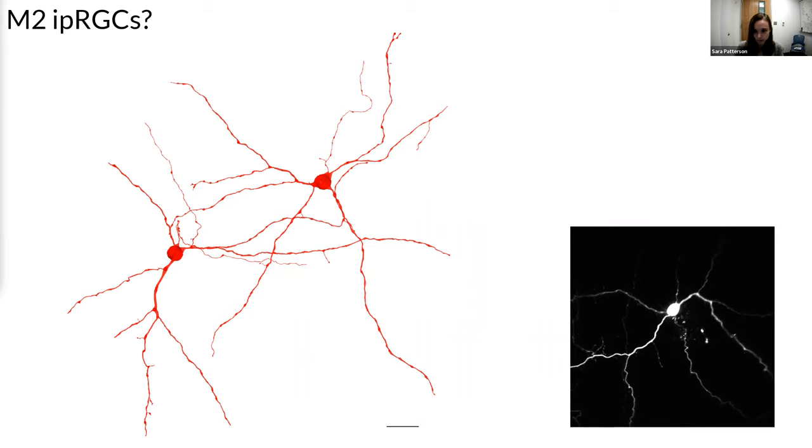Now I'm showing you the final reconstructions where it's pretty obvious, but as I was reconstructing them, I had a lot of questions. You know, the M2 ipRGCs are supposed to be S off, and this would be giving them an S on response. So I didn't really know what to make of all the S-on bipolar cell input. And I started to think about other hypotheses, like maybe it's just some new weird amacrine cell. And this was my thinking at the time when something very lucky happened, actually.